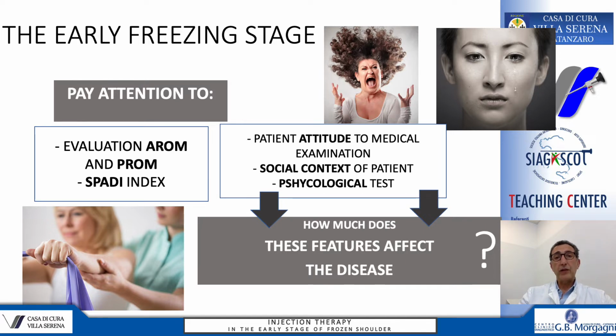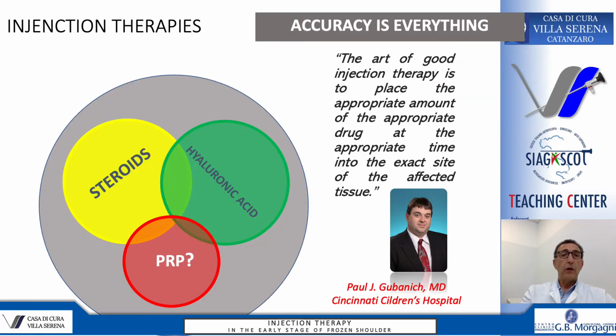And what we usually get is a patient that is, let me say, psychologically not exactly strong, and this really makes the difference. The patient is the one you have on the right side of this view.